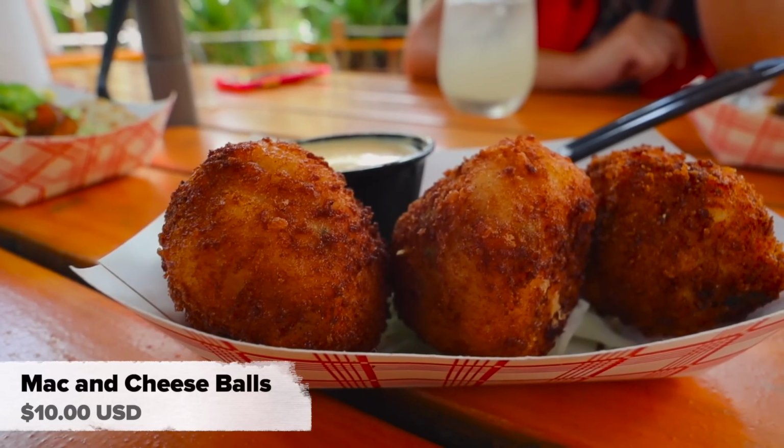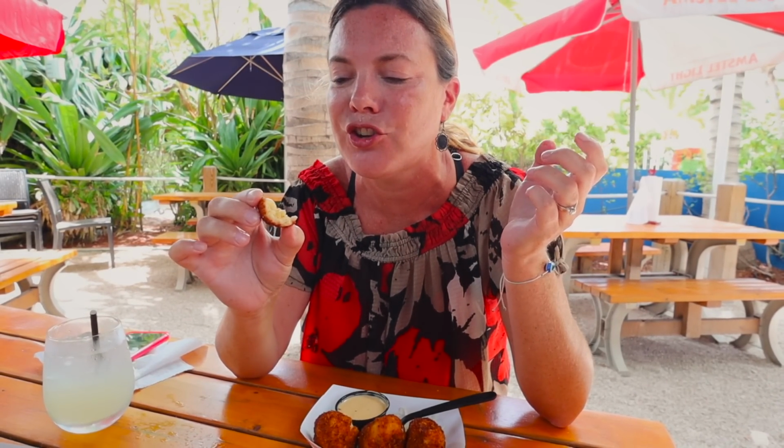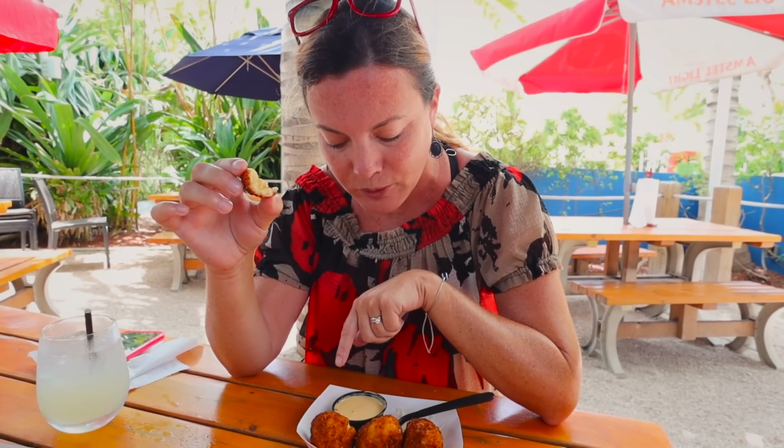So crispy on the outside. Like, did you hear that crunch when I bit into it? Soft and, how do you say, mushy on the inside, but the way mac and cheese should be. I love that there are some little herbs in there, so it adds a little bit of flavoring. Not quite sure what's going on with the aioli, but it's kind of citrusy. Very flavorful, but not spicy.